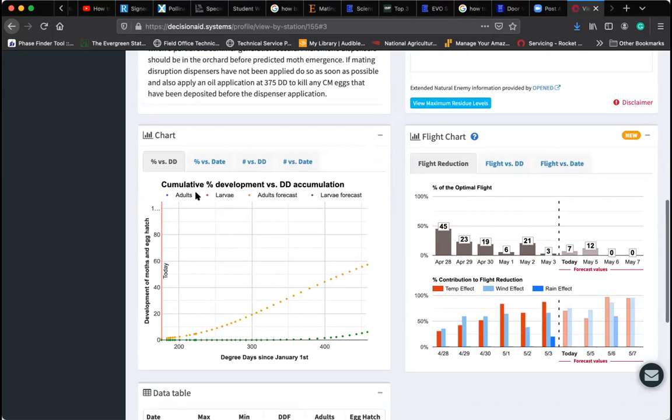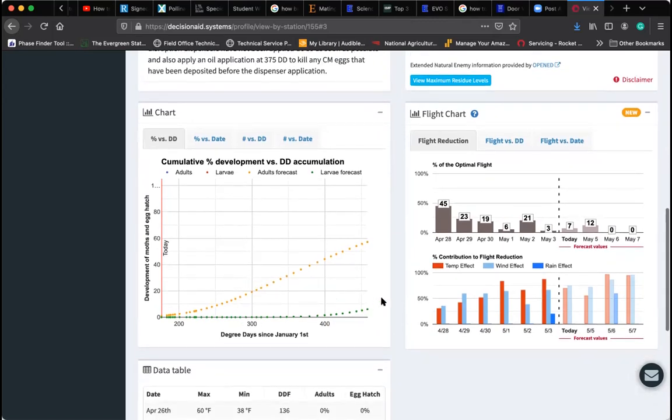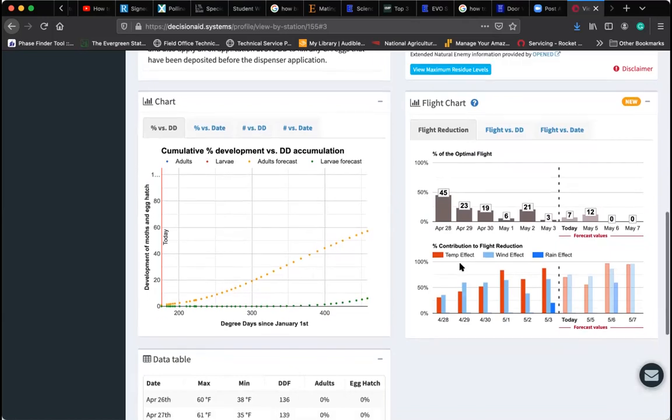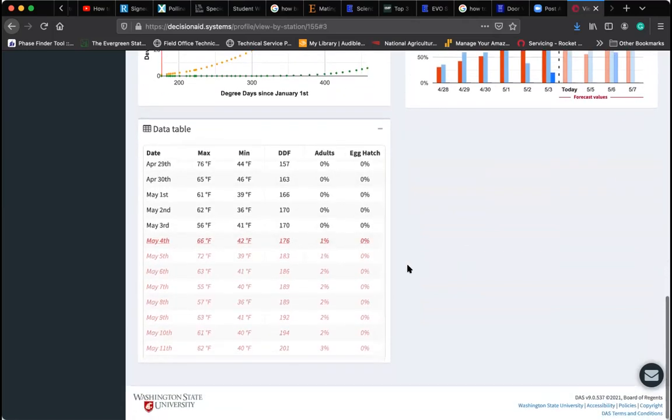So here you can see the cumulative percent development versus degree days. Then you have to match up that development with the model. What they're doing here is the flight chart. They're actually following the adults, and traditionally they start this model once they've captured adult codling moths in traps and have a steady collection of traps. Then the degree day model starts. Now they just started from the beginning, January 1. And interesting, here's some raw data.